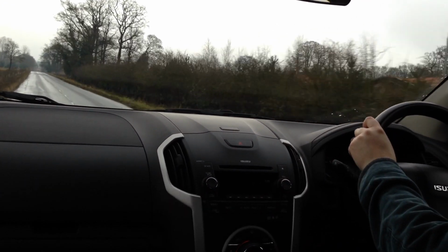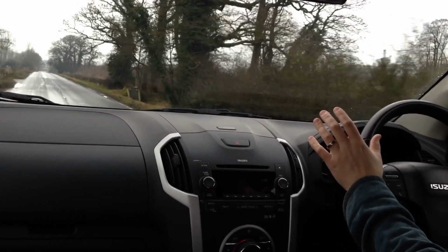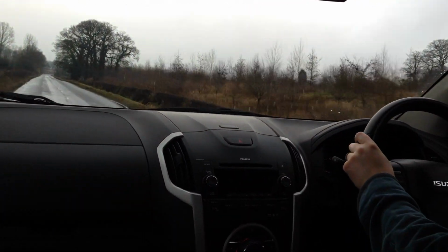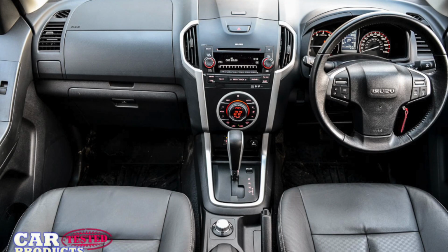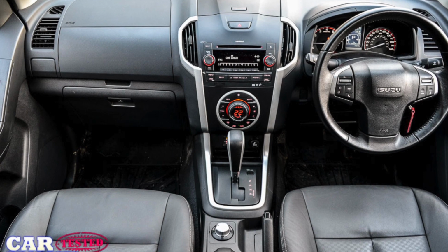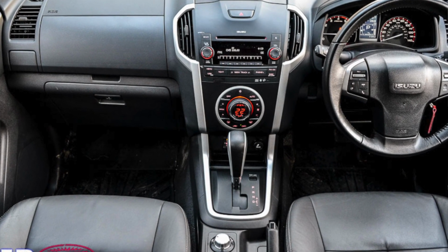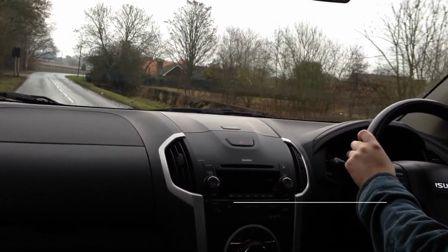Personally, I'd have liked to have seen more Arctic Trucks features in the cabin. I'll talk about that later, and on the outside too, because there's not anything really in the cabin to tell you this is an Arctic Trucks edition. Obviously you're driving it, but it'd be cool for when people get in to see Arctic Trucks stickers here and there.